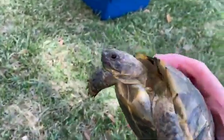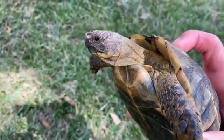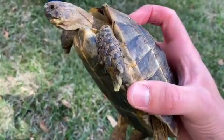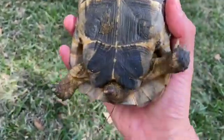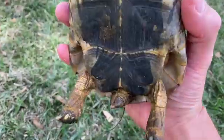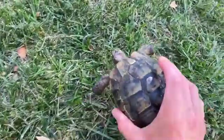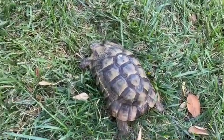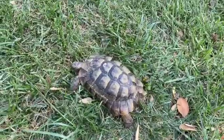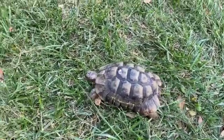All right, so I'll just show you a nice close-up of his head. That's Wolverine. We got him when he was a little baby, very cute. He's grown so quickly in 4 years. As you can see, that's his carapace. We've got some dirt there. Might have to give him a bath, like I said. He's been looking quite wild now, hasn't he? Yeah, definitely needs a little clean, a little scrub. But that's okay. Very healthy, as you can see, very active.